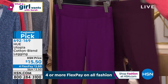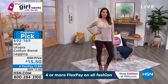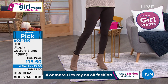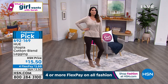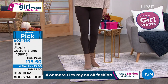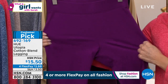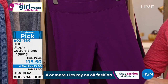So 692-169, this is a fabulous item and you are going to love it. The rave reviews are in because I think everyone is always so pleasantly surprised when they get this home, Sarah. This is a legging that exceeds your expectation. This is not a $15 legging. Don't let the price describe the quality of the product, but get it home and see for yourself, right? Sarah, I think everyone is always amazed when they get their leggings. They're like, wait a minute, I could have had a legging for $15. Why didn't I get every color? Right. Go read the reviews.